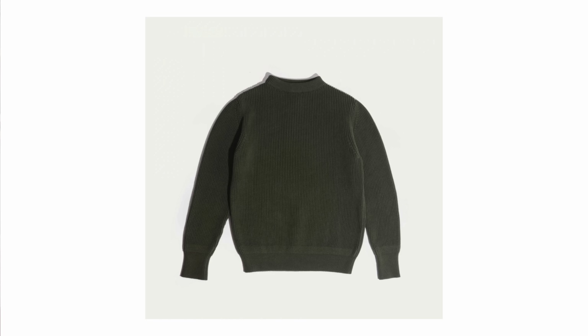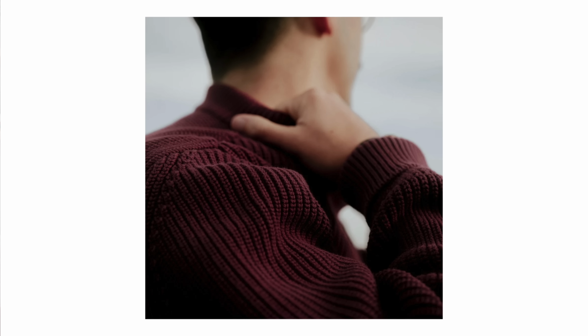Regular viewers of this channel will already know what I'm about to recommend. The Bleu de Chauffe Fisherman Jumper. Just a stunning piece, made of marine grade cotton with a crazy chunky collar. It's eye-catching, heavyweight, durable, and of course, warm.